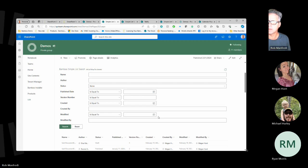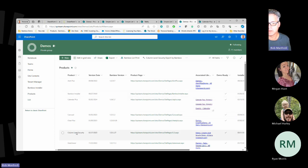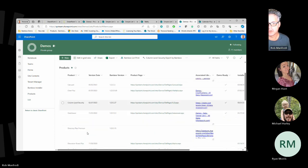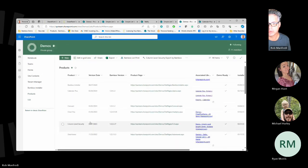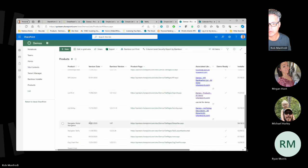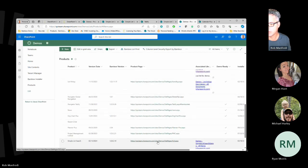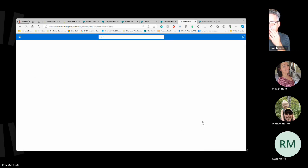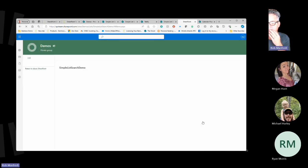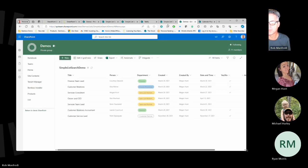Do we have it? I thought we still had it where it was on a single. I was setting this up. Maybe not. Anyway, I can show the same functionality. I just wanted to show it on one list and then against List Rollup. So there's that.